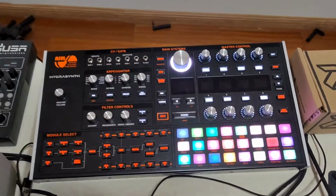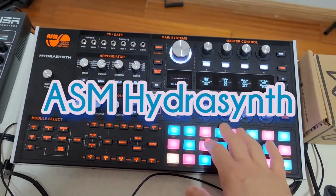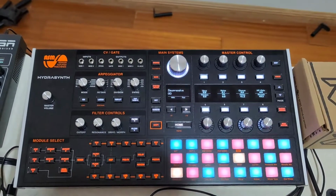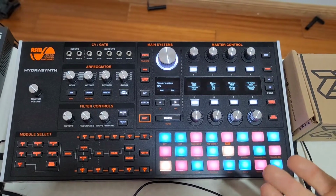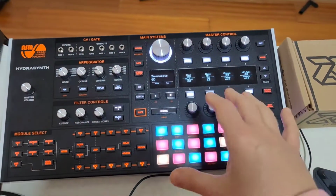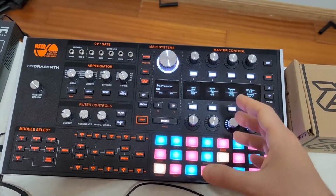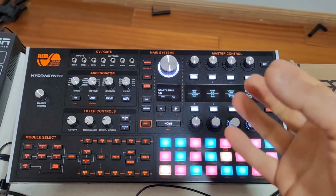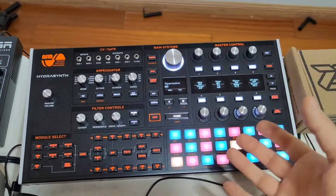We're going to move along to the ASM Hydrasynth. Okay, so looking at the Hydrasynth, this as a thing for me is a 9 or a 10. And the reason I feel that way is, and I know this is controversial because some people think it's ugly, I guess with the orange and black, but personally, when I saw it, the combination of buttons and knobs on here, the tight layout of it and the solid build quality, as a chunk of matter, it's a very appealing looking device.